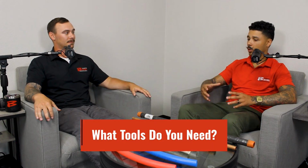When it comes to PEX, it's actually a lot more simple to where if you have the tools, which are sold at plumbing supplies, at big box supply stores and hardware stores and so forth, a good DIY person could cut out a section of PEX, crimp it back together, no problem. What are we looking like for the investment of a crimping tool?